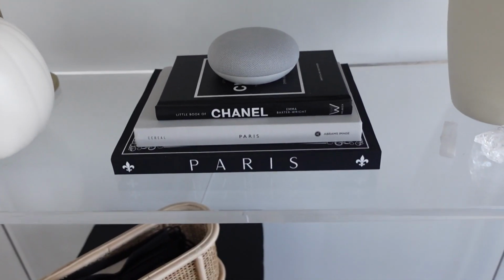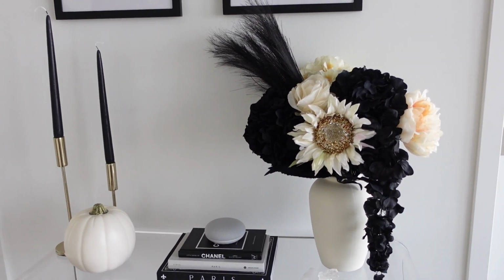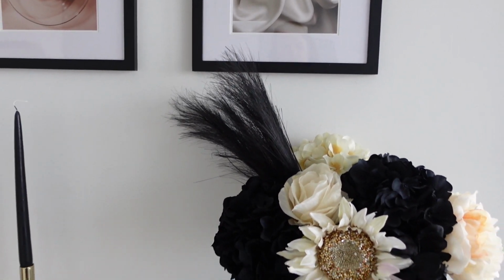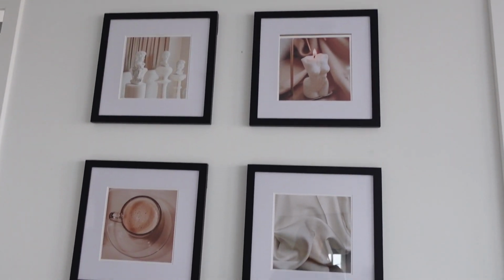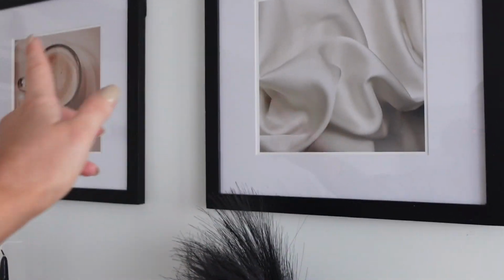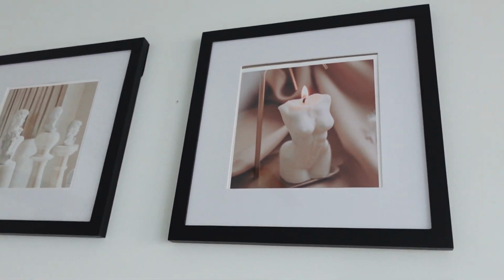I have 3 books that I got off Amazon. I have some crystals, the thrifted vase, and then a bunch of black and cream flowers from Michaels. I also shoved one of the pampas grasses in there as well. I don't know if I love that. That still I'm a little undecided on. Above that I have these 4 frames from Amazon. The pictures are from Etsy, and then I printed them out. Yesterday I actually pulled them down and used double-sided tape to stick the pictures in place, because as you can see the pictures have started to fall down, so I need to do that for the top 2 as well.